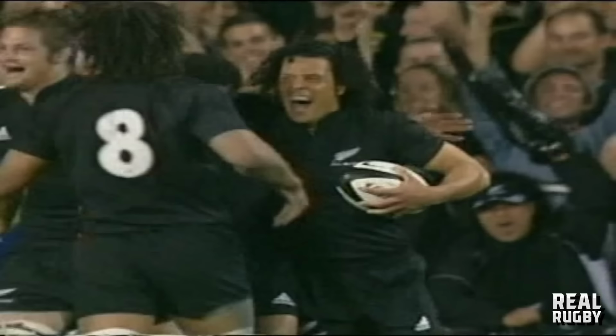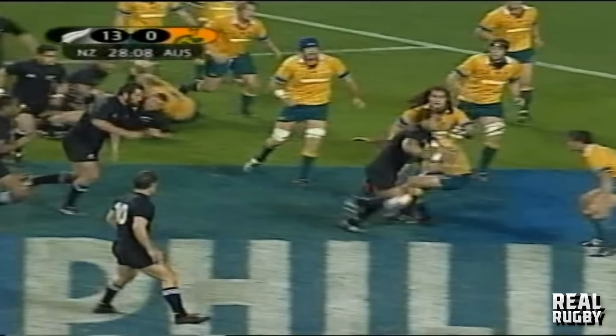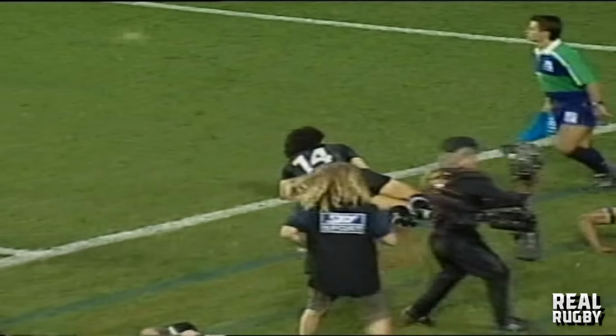Ali Williams, you've got to be kidding. All Blacks again hard on attack. Good charge by Lauaki. Now it's Wepu McDonald, Major, Muliaina. Howlett does it again.